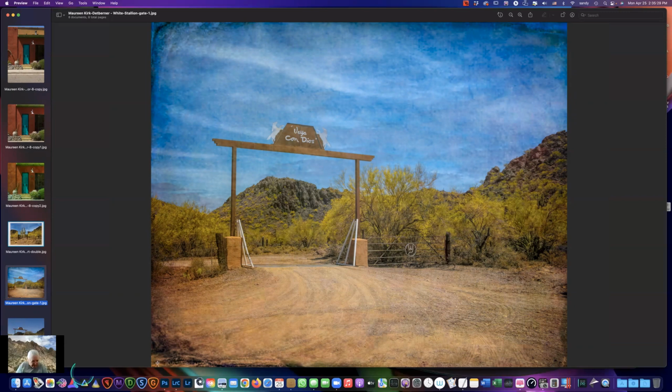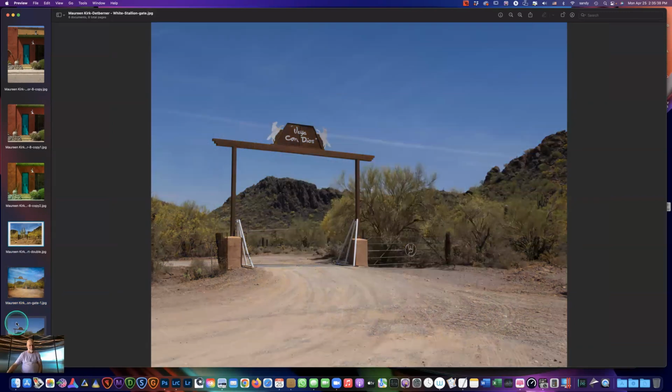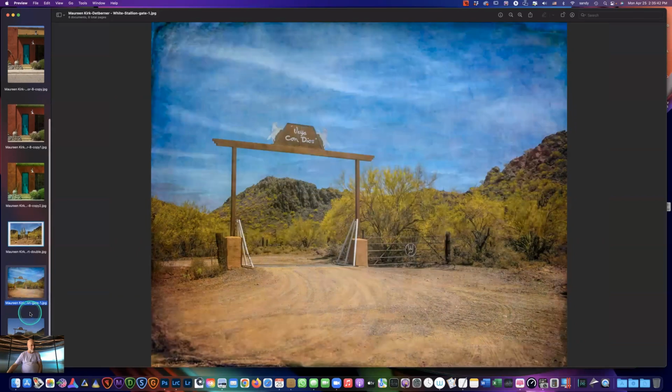And it certainly made the road more interesting too, isn't it? And you can really see all the different tire tracks compared to the way it was. Kind of insipid before. Yeah. Nice. Thanks. Okay, thank you.